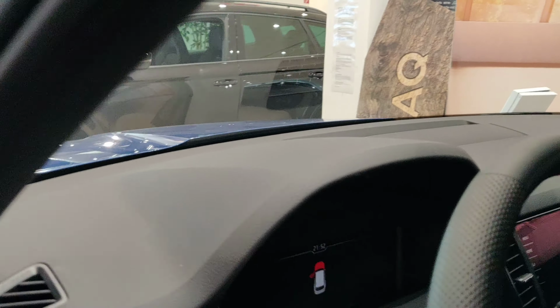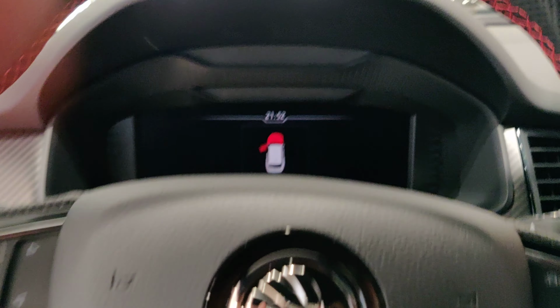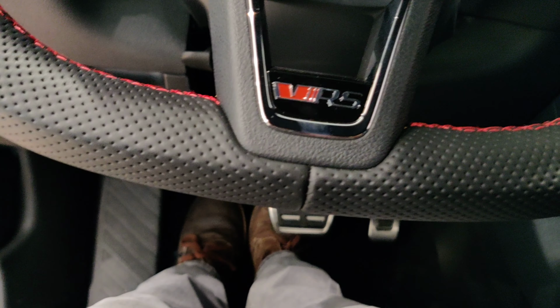Let's get into the cabin, because that's where you'll be spending most of your time. So first of all, getting in is easy. It's a huge SUV, and it also feels spacious, just like any other KODIAQ. Really wide, lots of legroom, and also lots of headroom. Of course, I can't show you, I'm holding the camera.